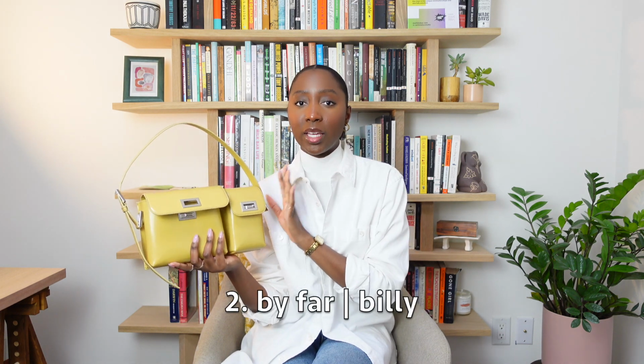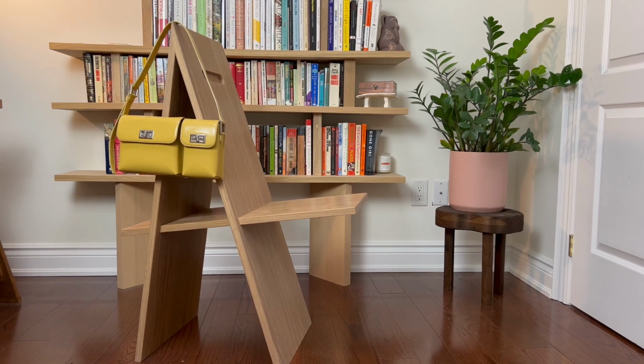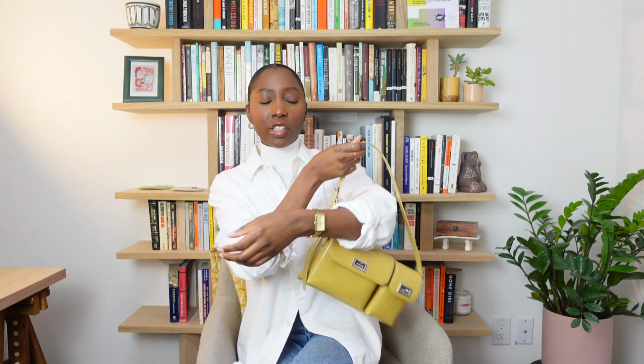This is my second handbag. It's the By Far Billy bag in this lovely yellow color. It's just the perfect yellow in my opinion. It's not too bright, like I feel ill, and it's also not dull. It's just such a great color. And you see, if you have a pair of denim on and a white shirt, that's all you need, right? Those 3 colors together just look top notch in my mind. And yeah, I really love this.